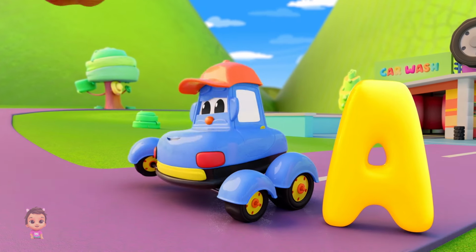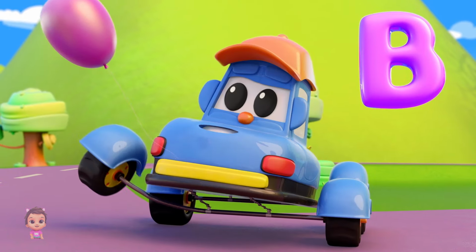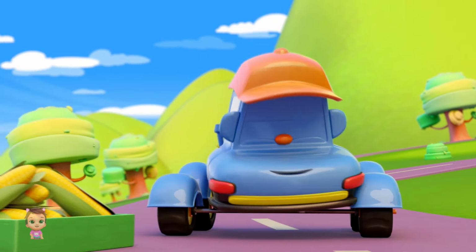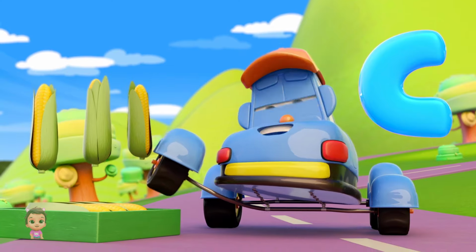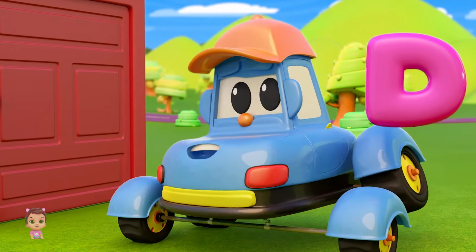A is for apple, a, a, apple. B is for balloon, b, b, balloon. C is for corn, c, c, corn. D is for door, d, d, door.